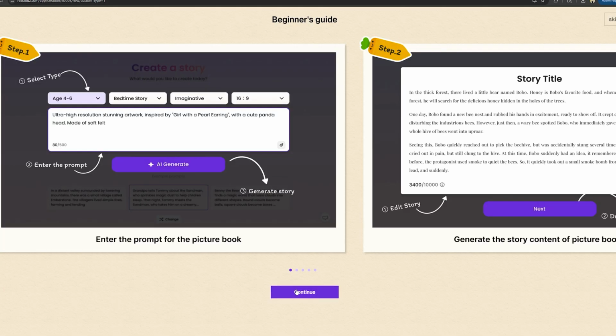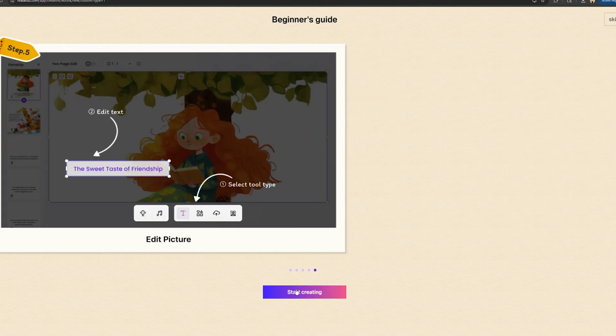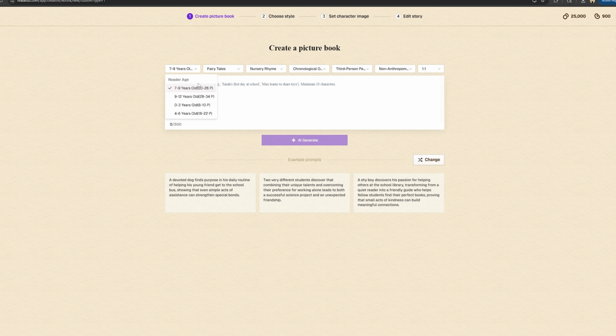Once you select this option, you will come to this page where it shows a simple guide and steps. I'm going to skip these for now. Here we can select the age group of our target audience. There are 4 categories. I'm going to go with this. Then we can select the story type. I'm going to select the adventure from this. And then let's go camping and wilderness because my story is going to be around this category. Now you can select these other options as well. And finally, you need to select a suitable size for your book. So make sure to select the aspect ratio that you prefer.